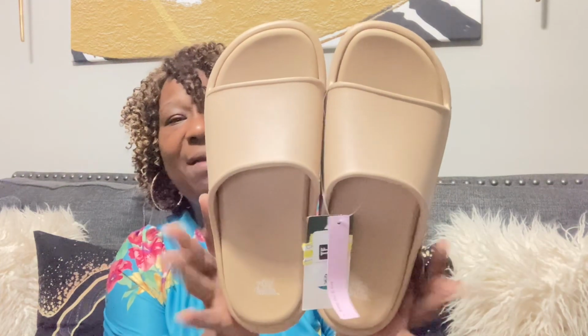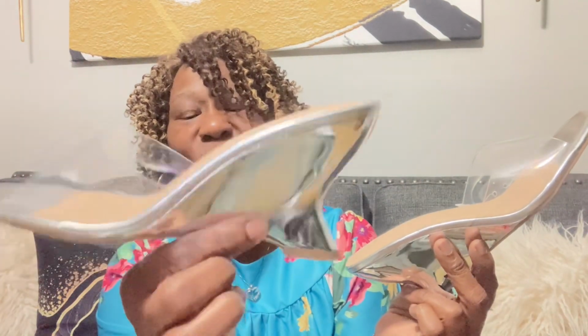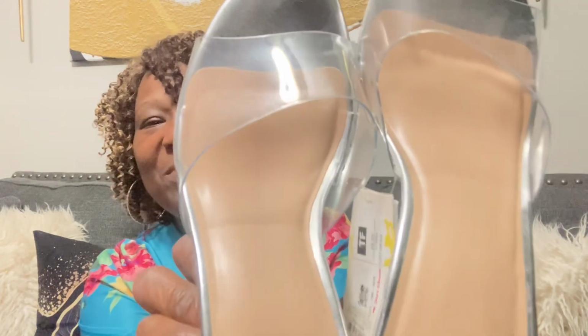And I found these. Another tan pair. Look how thick these sandals are. And they are comfortable on my feet. Okay. And I found some clear heels. Look at that. These are about maybe 3 inch. Look at the silver chrome look. These are beautiful, y'all.